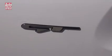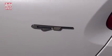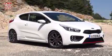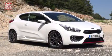Like many recent models from Kia, the Ceed GT is a real object of desire, and it's easily stylish enough to eclipse the Hyundai Veloster sister car and take on cars like the VW Scirocco.